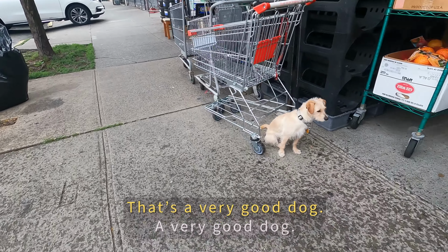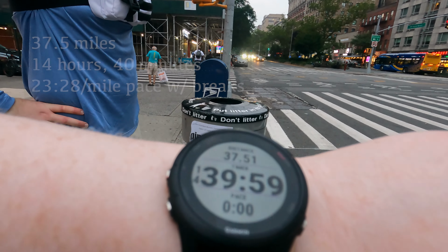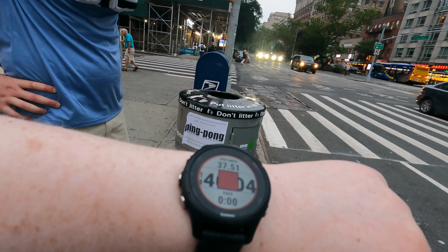It's a very good dog. So we're at 110th Street. We've gone 37.5. I'm gonna call it here. So 3/4 of the way, 75%, but I just have no more gas in the tank, unfortunately. I don't want to do any permanent damage and be hobbling around for a week. So it's a bummer not to make 50 miles, but so it goes.